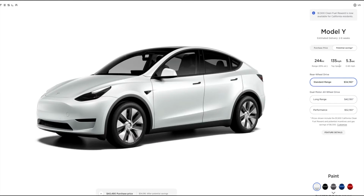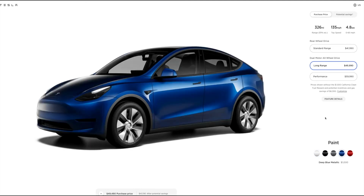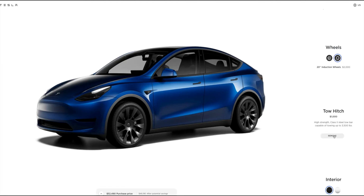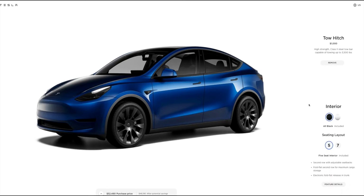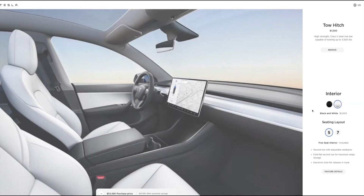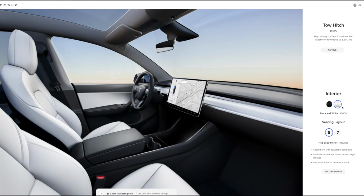Design now. We are going to click on purchase price because I don't like to look at the potential savings, because that is not what I'm paying for the car. I need to know what I'm paying for the car. I'm going to be selecting the long range today, and we're going to go with some blue paint and some black rims. We're going to be adding the tow hitch. 3,500 pounds is a far cry from what the Cadillac was at, but it's better than nothing. And if I need to pull something else, I can put a little trailer on it, which I don't have. I only have big trailers, but I'll figure it out. We're going with that white interior. I do like that look.